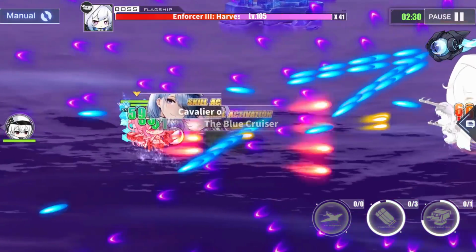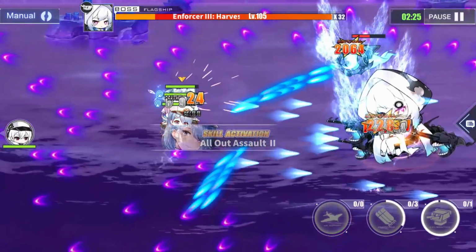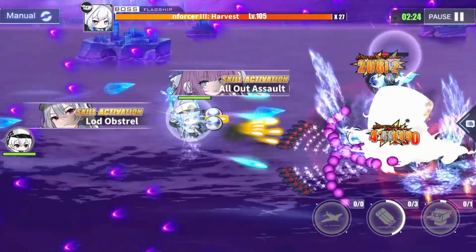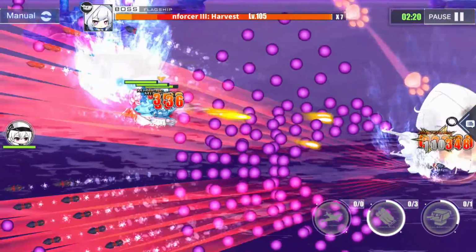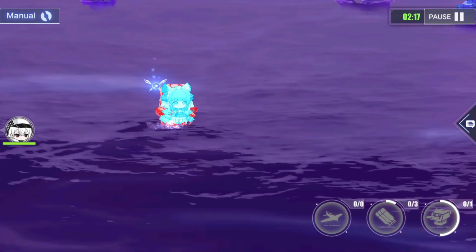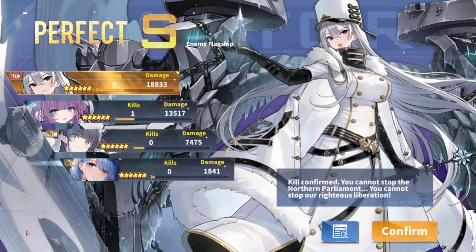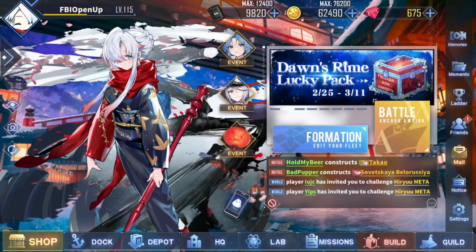Speaking of getting things done, looks like the boss is halfway dead. Another one of Sovetskaya's salvos might be able to close things out. That is if she hits them. And the battle's coming to an end. And there you go. So with that battle showcase finished, that will conclude my gear guide for Odin.